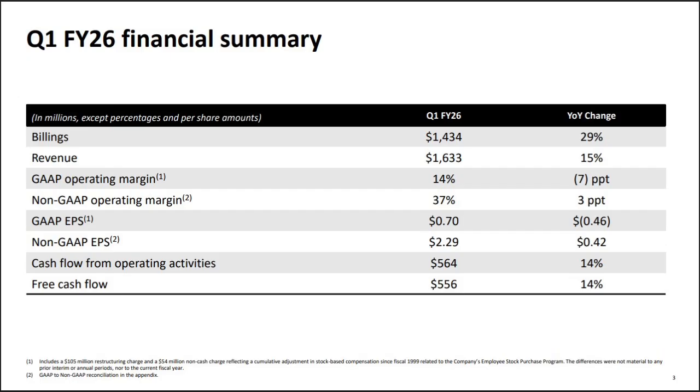Well, that's where the non-GAAP figures come in. They paint a different picture. Non-GAAP earnings per share hit $2.29. And that was up 22%, yeah. A healthy increase. The gap is mostly down to a couple of big items. There was a $105 million restructuring charge and also a $54 million non-cash adjustment for stock-based comp. It related to an old ESPP in Australia going way back. Okay, so specific charges hitting the standard number, but the underlying adjusted profit looks healthier. Exactly. It gives you a sense of the core operational performance, stripping out those specific items.